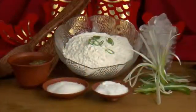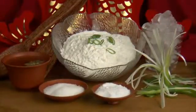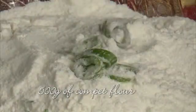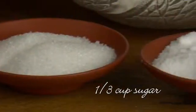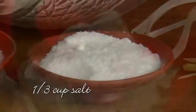To make these traditional shallot cakes, all you need are a few very basic ingredients. To make the dough, you will need 500 grams of flour, 150 ml of boiling water, and 75 ml of ice water. Apart from a few pinches of salt and sugar, the only other essential ingredient is, of course, spring onion.